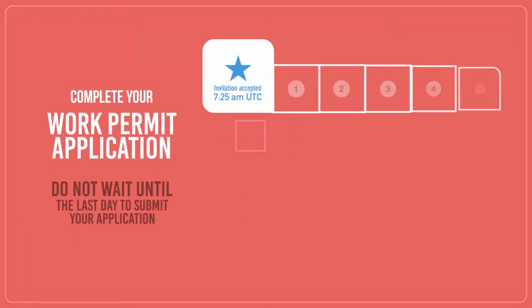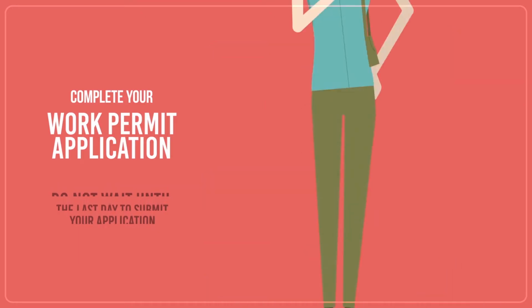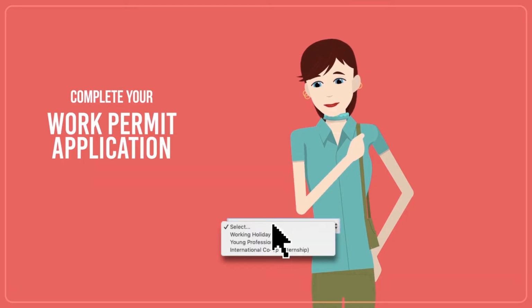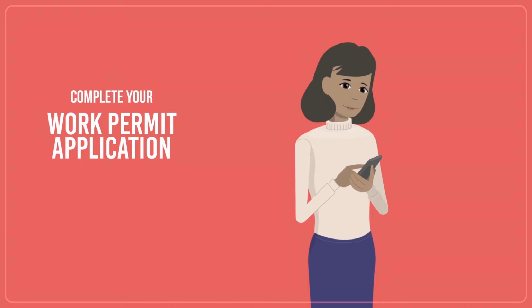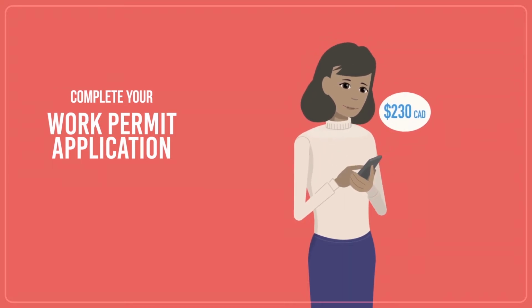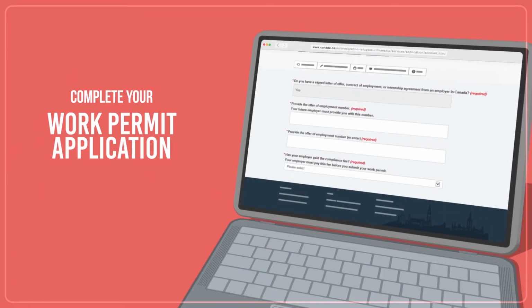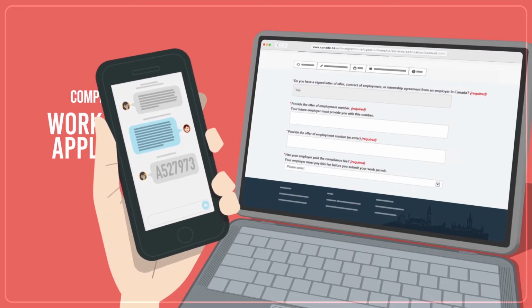You will have 20 days from the time you accept your invitation to submit a complete work permit application. If you are applying for the Young Professional or International Co-op category, your employer needs to pay the $230 Canadian employer compliance fee and submit your job offer using the employer portal. Once the fee is paid, your employer will send you a 7-digit employer number that begins with the letter A. Include this number in your application.